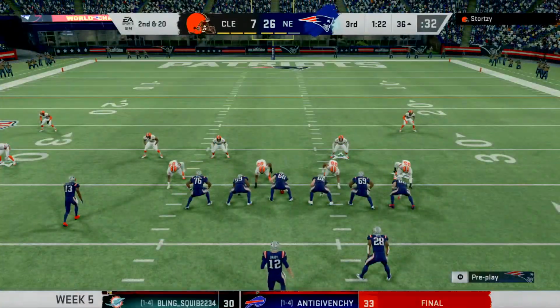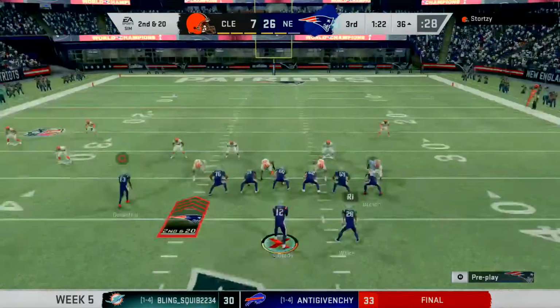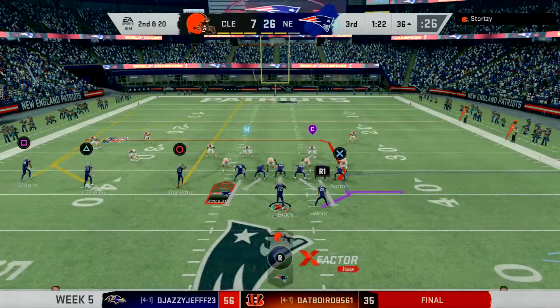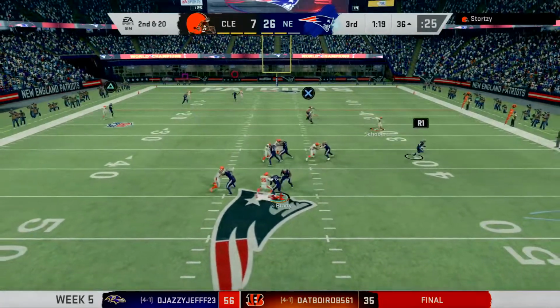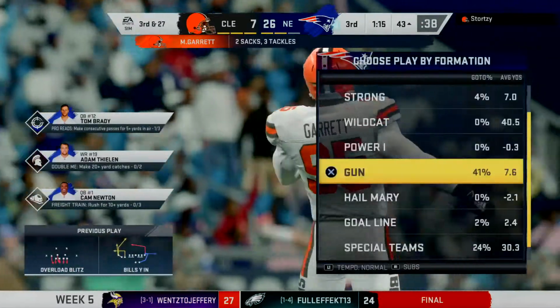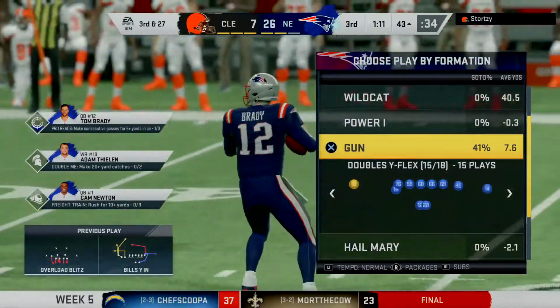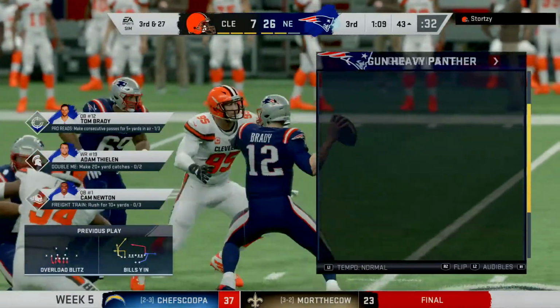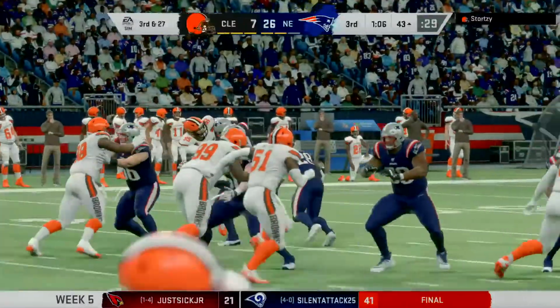Now after the holding call, here's second and 20. From the gun, Brady. Nowhere to escape, and he goes down. Myles Garrett racking up sack number 12 for him on the year. Well, someone's closing in on the league lead in sacks. He came into the game in the top 5. Now you add 2 more to his total.